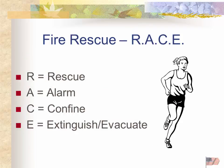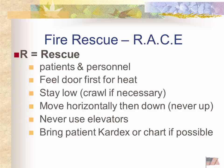RACE. As far as the steps involved if you're in a fire rescue situation: R is for rescue, A is for alarm, C is for confine, E is for evacuate. So rescue means that we want to get patients and personnel out of the environment. Again, always feel the door if it's closed to make sure that there's not a fire on the other side. Stay low, because the smoke is going to rise, and the lower you can get, the better off you are.